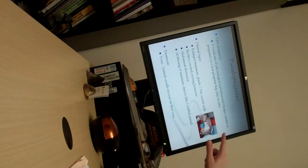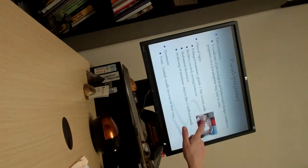But behaviorally, this female is going to act like she is pregnant. So she is going to gather toys around her home and pretend like she's nursing them. Her mammary glands might even become enlarged. They could even secrete milk. Her body is telling her that she's pregnant, but she in fact is not. She mothers inanimate objects. So I just think it's adorable. But again, it's a psychological condition and nothing you can do.